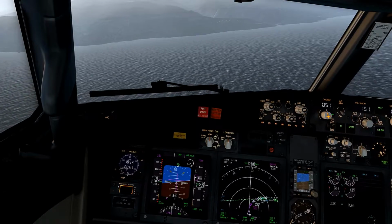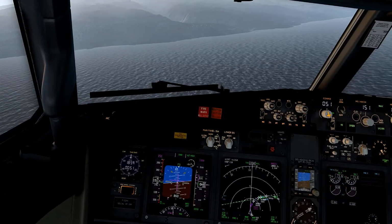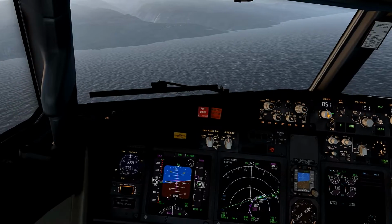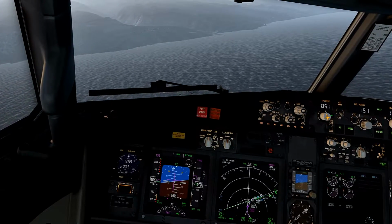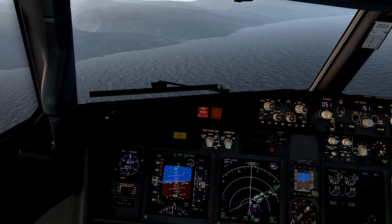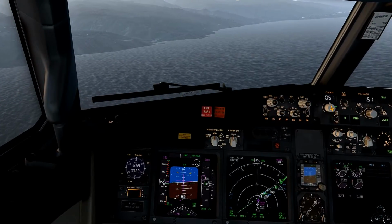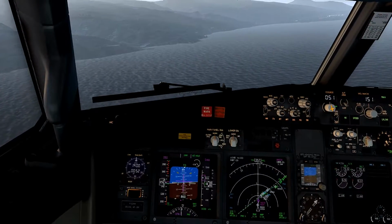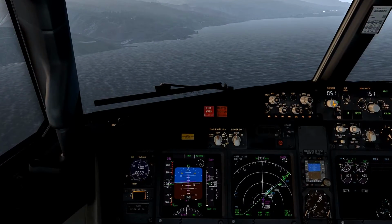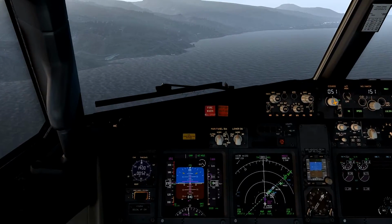So just keeping everything nice and stable as we make that right turn now, holding the flight director and just trying not to make any sudden corrections. Okay, so start coming down now. There we go. Okay, coming down through 800 now. Stab trims out. There we go, set at the 800 now.